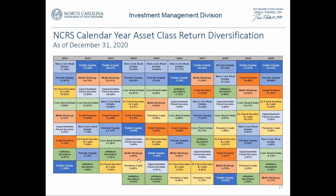If we flip over to slide 27, our heat map slide, I'll point out, while I was referencing public and private equity, if you focus on the columns for 2017 and 2018, you'll see public equity is much higher than private for that year, a big gap. Then in 2018, you see it flip-flop, where private equity is really up top. That points to what we always say: it's really difficult to measure those two asset classes, public versus private, over short time periods.